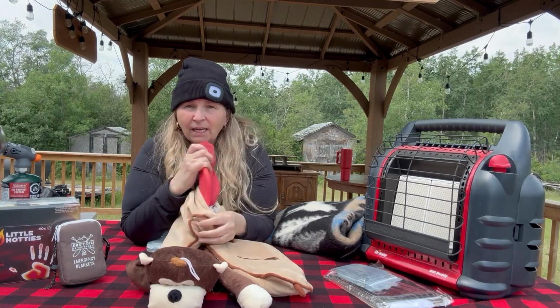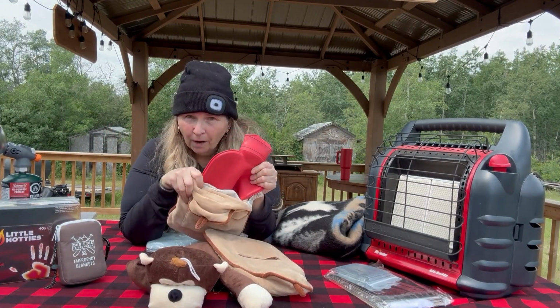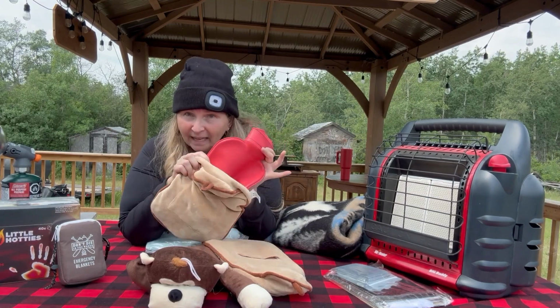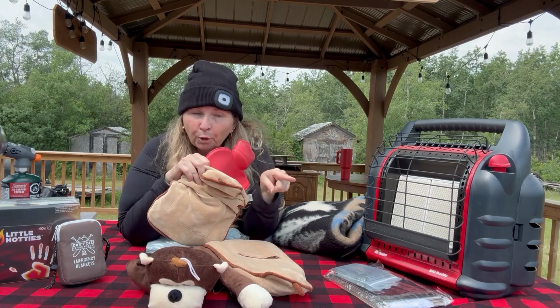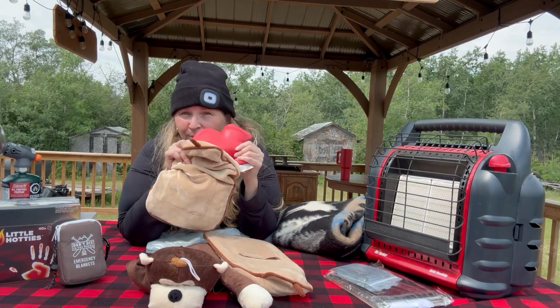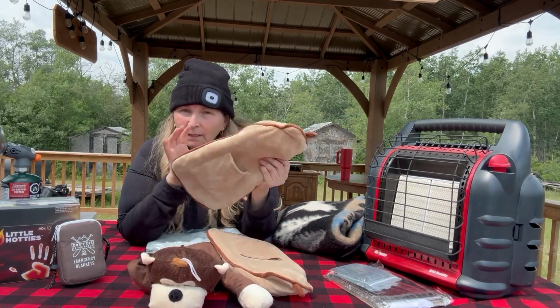Again, this is another multi-purpose item. You have a stomach ache, you have the water bottle. You have an earache, you use the water bottle. You feel a cold coming on, get the water bottle. Menstrual cramps, get the water bottle. Power goes out, you have your propane or your butane stove, you're boiling water, you're getting some warm fluid into you, you're filling up the water bottle, and you're taking this to bed with you. You need the water bottle.